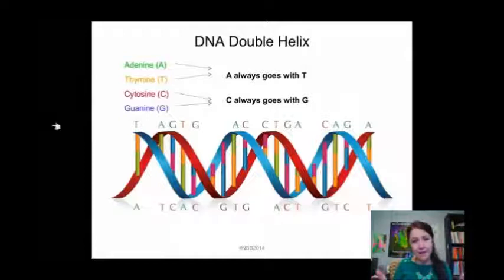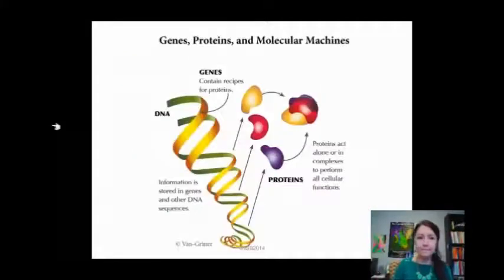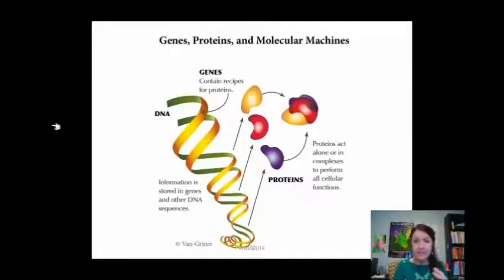So what I just said, A goes with T, G goes with C. So thinking about the way that your DNA comes together, information is stored in those A's and T's and G's and C's, which make up your genes. And your genes are each going to code for the recipe for certain types of proteins.